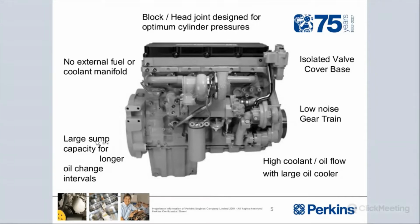Again, looking at the engine itself, the oil sump on the 2206 looks a little bit different than the oil sump we have on the other MIWI engines, the 2506 and the 2806. It's a bit smaller. It takes about 40 liters of oil compared to the other two engines, the medium size and the big size, which take about 60 liters of oil. The type of oil that we should use on these engines depends on the viscosity. First, let's talk about the viscosity first.